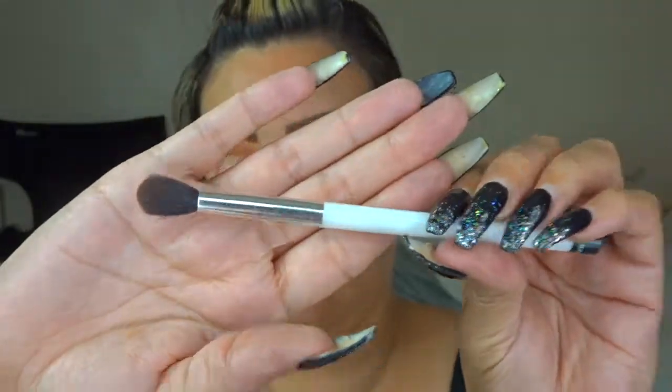Okay, so now that I have that, I'm going back in. Actually, yeah, I'm going back in with my Sonia Kashuk brush, and I'm going to be going in with the color 518 again. Or actually, no.